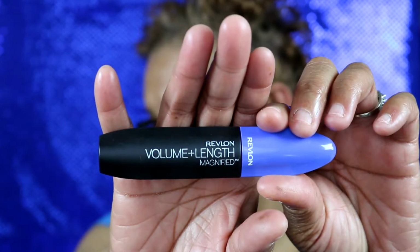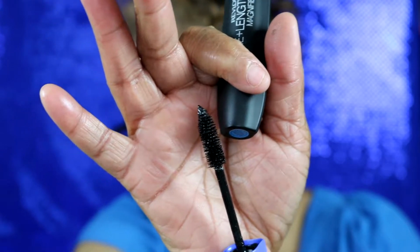Moving on, we have the Revlon Volume Length Magnified Mascara. This mascara did not work for me. It has a nice, full brush where you can really get into your lashes with it. But the problem that I have with this, champions, is that it flakes and it runs on me. And it doesn't give me much volume at all. So for those reasons, I will not be purchasing this again.